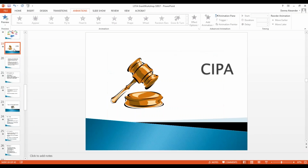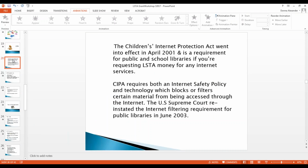Okay, we're rocking. CIPA. Part of the grantee packet. CIPA is the Children's Internet Protection Act. I'm going to read this one because I want to make sure I get it right. It went into effect in April of 2001 and is a requirement for public and school libraries if you're requesting LSTA money for any internet services. CIPA requires both an internet safety policy and technology which blocks or filters certain material from being accessed through the internet. It's called Keeping the Children Safe. The Supreme Court reinstated the internet filtering requirement for public libraries in June of 2003.